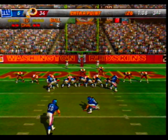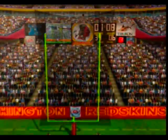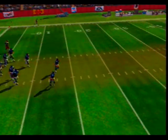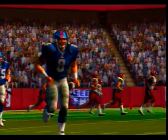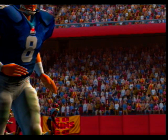Caving comes in for the extra point. The extra point attempt is good. The offense kept taking and taking, and the defense kept giving and giving until they finally got the touchdown.